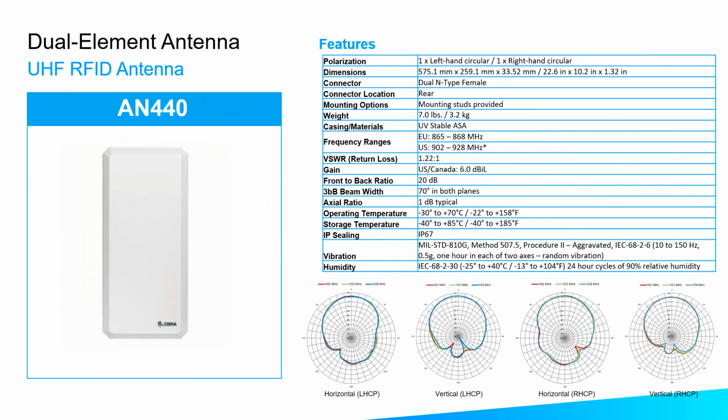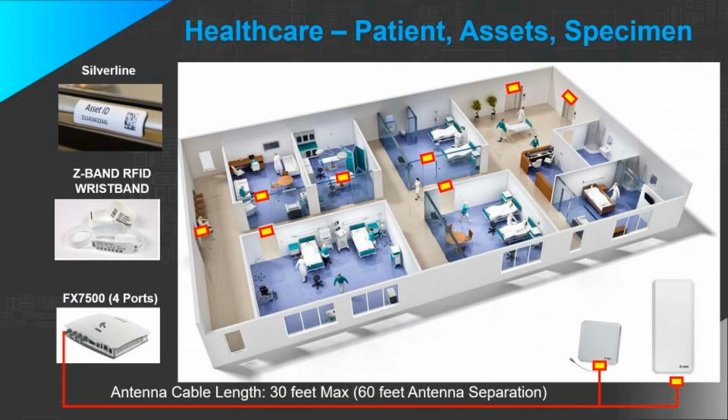Here's just one example, the AN4440. I spoke about the operating temperatures. We're talking some extreme temperatures here, and these readers do operate within certain read ranges. They are very configurable, and you would tune these antennas up and down with a reader depending on your needs. Here's a good example as well, choke points in a hospital: a fixed reader, the FX7500 in this case, and the silver line tag, which helps you affix it to something made of metal.